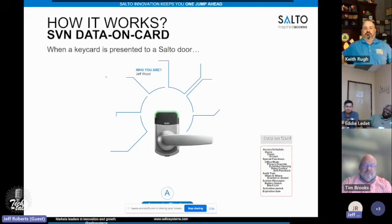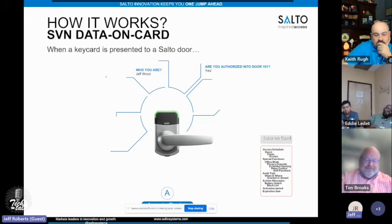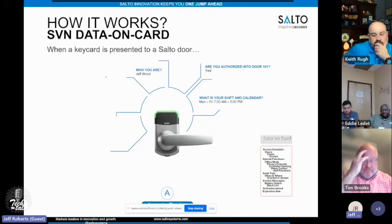It's a battery powered lock. This particular one has 3 AA batteries in it. It's rated for 50,000 openings. We'll kind of get to that. The lock is going to wake up. It's going to read the card to figure out who you are. Oh, I'm Jeff Wood. The lock is going to read the card to identify if you're authorized into door 101. Yes. The lock is then going to read the card to say, okay, you have authorization to this door, but when? Okay, Monday through Friday from 7 to 5, right? It goes through all of that.